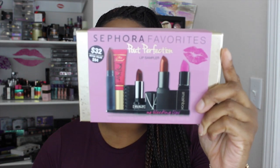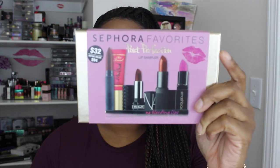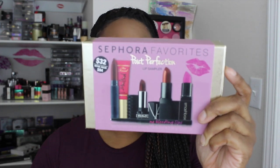Another lip set that I picked up is the Sephora Favorites Pout Perfection Lip Sampler, and here is what that one looks like. You get a Bite Beauty matte lip crayon in here. You get a Kat Von D Studded Kiss in Bois 5, I believe is how it's pronounced. You get a NARS lipstick in Red Lizard. You get a Secret Lip Liner, No Bleeding Lips Secret Lip Liner.